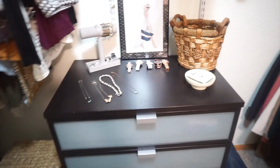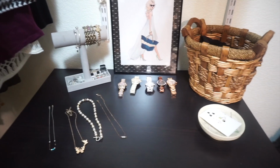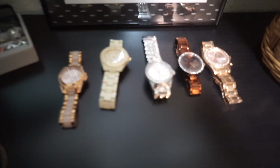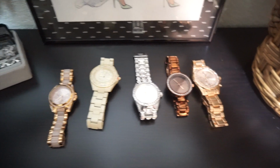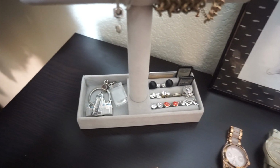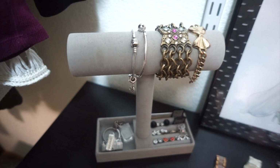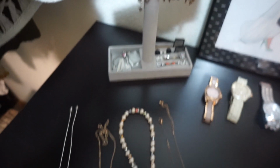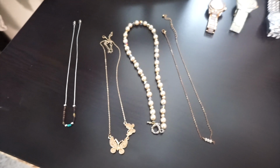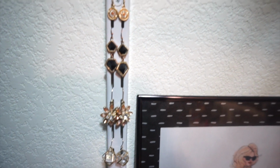And then right here, my son did this jewelry station for me. So I have all of my watches right here, my rings, earrings, some bracelets, which I still have to fill. I have more bracelets, but they're scattered around, so some necklaces as well. And then he hung some of the hangable earrings right here.